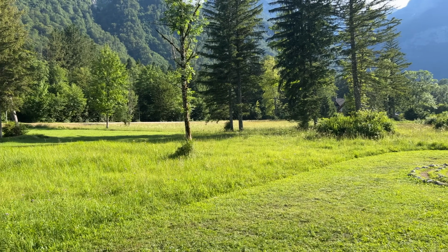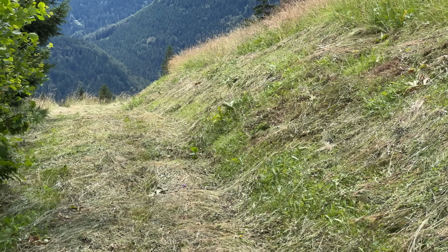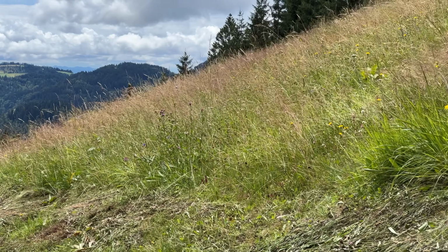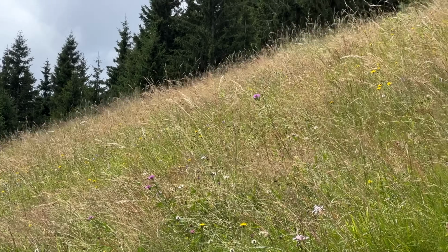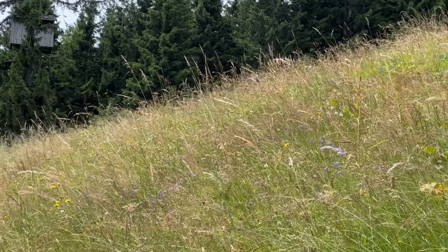And the amount of insects that are flying here at the moment in July is unbelievable. I went past an Alpine meadow the other day on a bank, and it was just littered with butterflies. There were hundreds and hundreds of butterflies. I've never seen anything like it in my life, and it's all because it's managed properly. They don't use pesticides, they don't use chemicals, and they use simple techniques to manage these habitats. So it just works, and everything has a chance to thrive, and it's really, really refreshing to see.